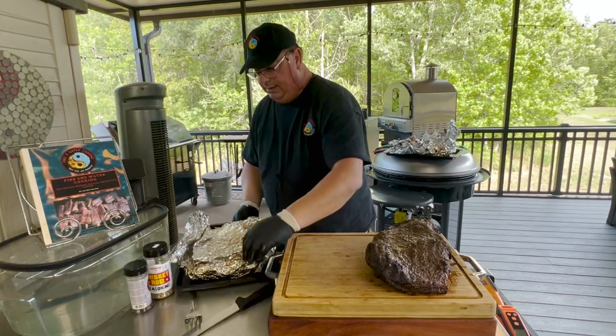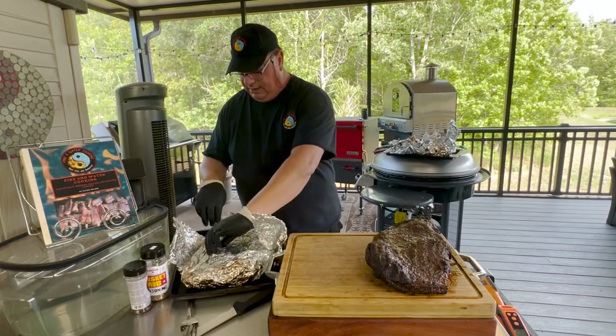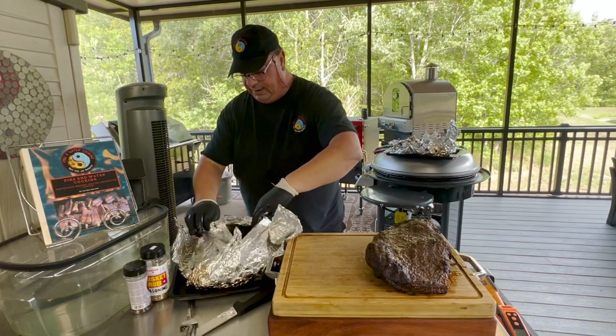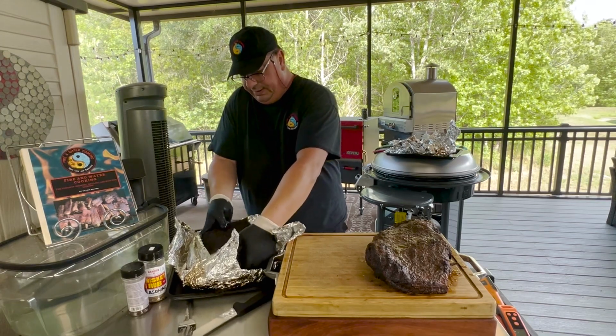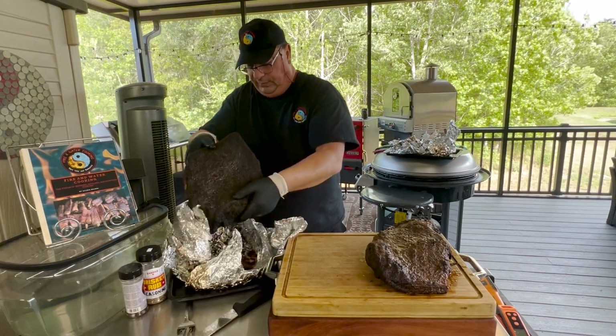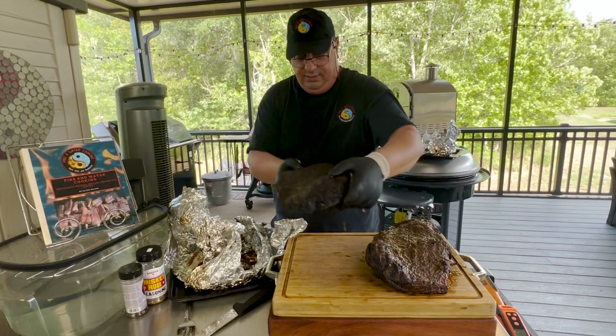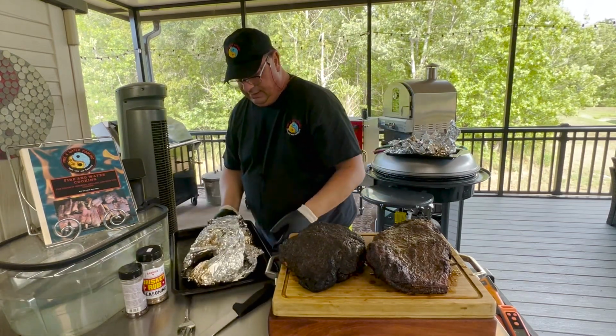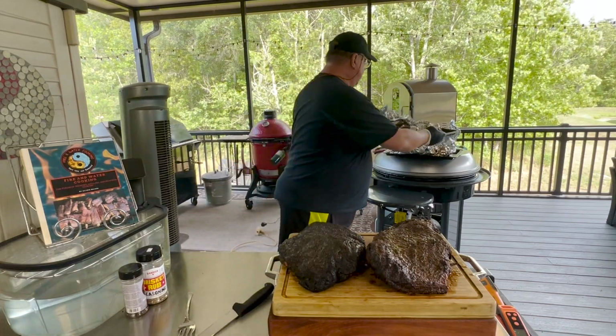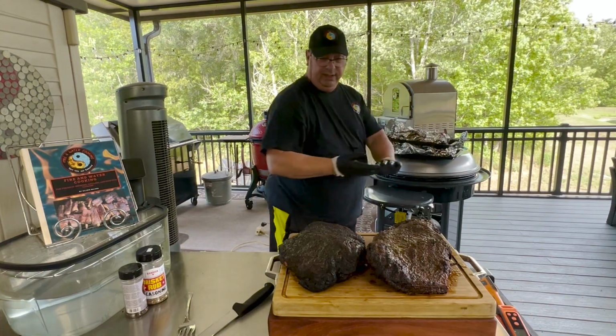I'm going to go ahead and move some stuff out of the way, and then get this Porter Road dry aged thinner brisket up here. A lot of juice in that one too. Alright, and that's the one that has the coffee rub on it. Put these both over here. I don't want to spill any of that juice.